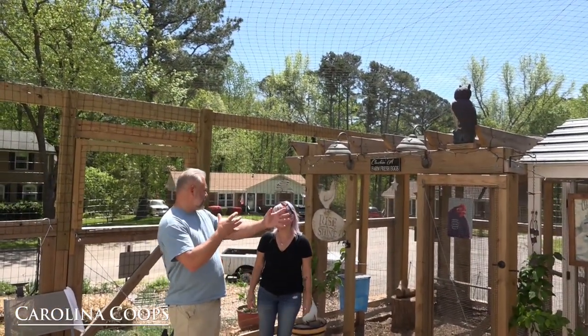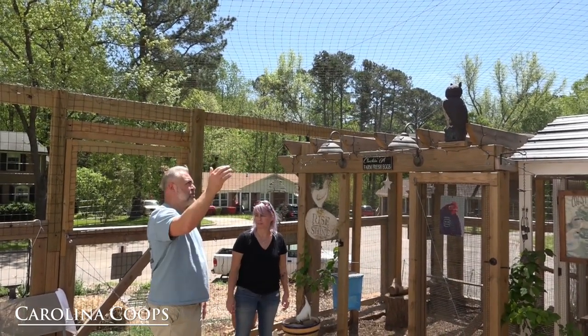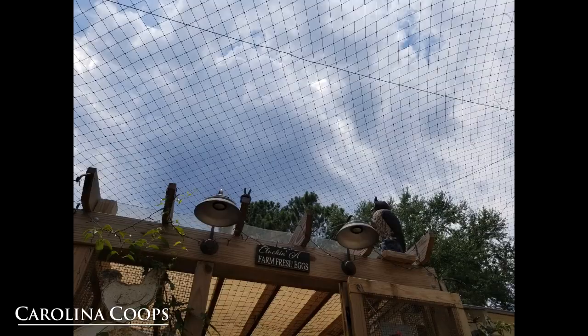I mean, when you're down there, even though you are at a lower elevation, you just don't see it. Right. You're looking right through it. Think of it like the screens on your windows. It's black for a reason. So just a great job.